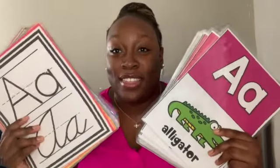All right, the third thing is this alphabet set. And I think I was kind of crazy because I have this alphabet set that I plan on putting up, and I also have this alphabet set that I plan on hanging up. I had already printed this one, but then I saw this freebie that not only has the print, but the cursive as well. But I like them both. I like the pictures. So I'm going to hang them both up, and hopefully it'll be okay.